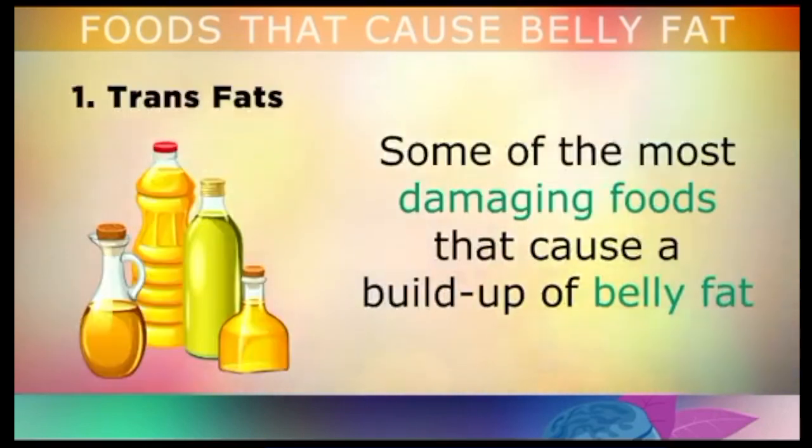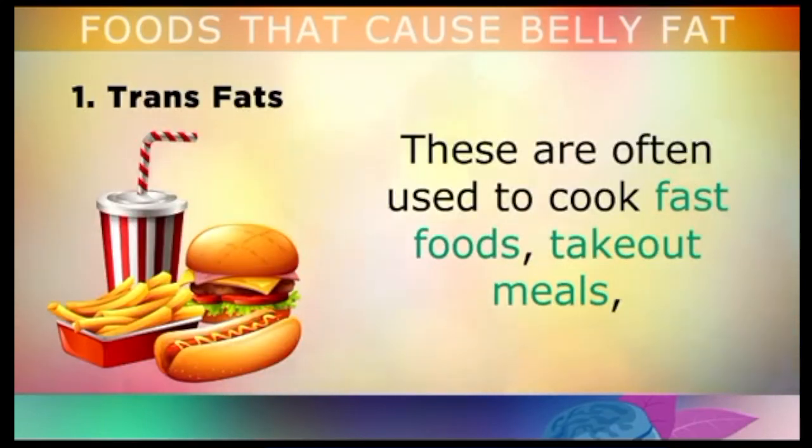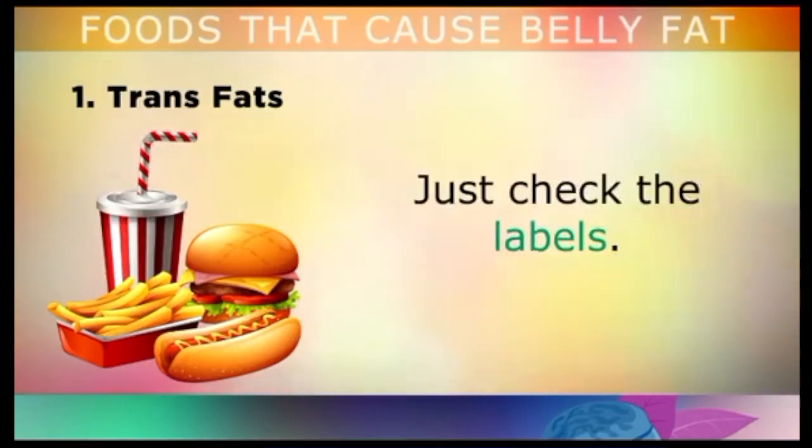The first item on my list is trans fats. Some of the most dangerous foods that cause a buildup of belly fat are hydrogenated oils like soybean oil, corn, canola, cottonseed, sunflower oils, and margarine. These cheap and inexpensive fats are often used to cook fast foods, takeout meals, and they're also in 80% of the packaged foods found in supermarkets. Just check the labels and you'll see them.